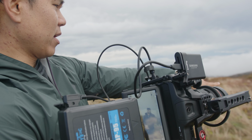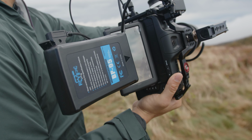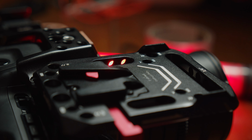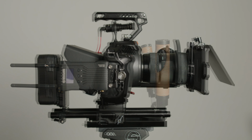And most people will go with a V-mount battery system, which often requires a cage, but there are some V-mount batteries out there that you can attach to the bottom, or even the battery grip that Blackmagic made specifically for this camera, which works very well without a cage system. So you can get by without a bunch of accessories and a cage system for this camera, but it's not as easy as doing it with like a Sony or Canon camera. And again, if you really plan to use this camera to its full potential, you're probably going to want to get a cage for it so you can attach different things to it, especially for this kind of camera.